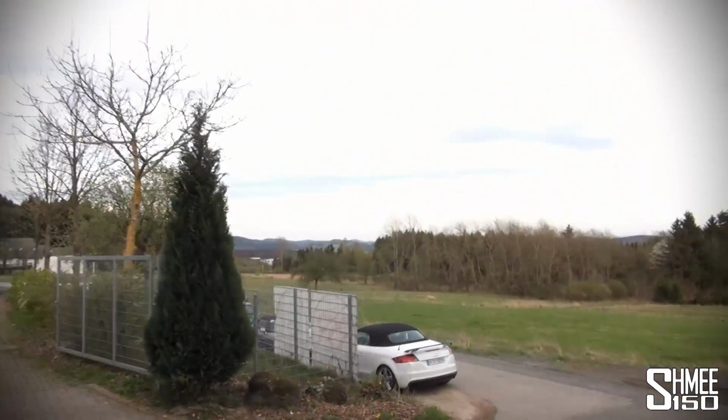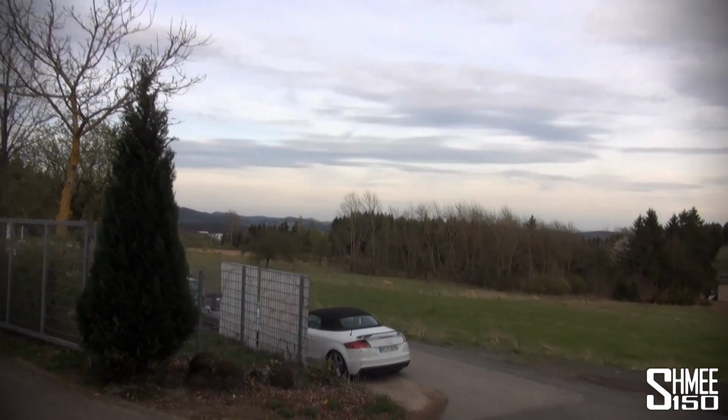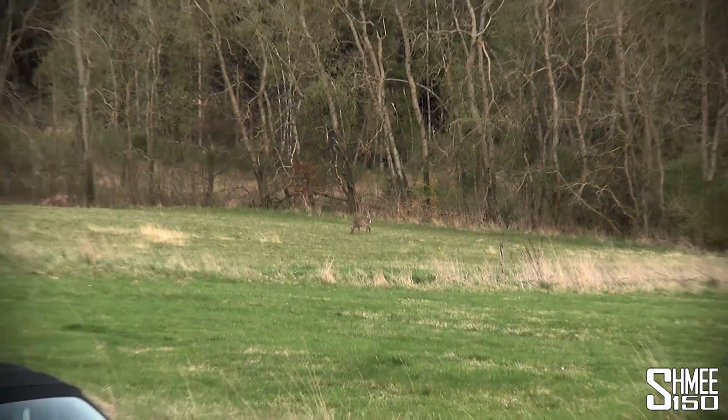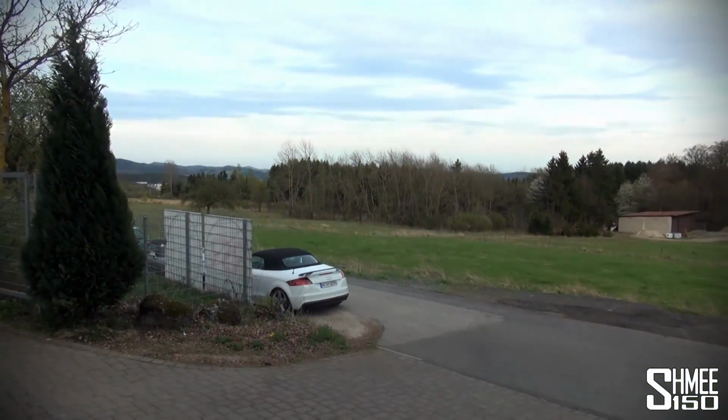Just randomly while we're here, there are some deer over there walking around, only at the Nürburgring. Jokes, but what a fantastic day.